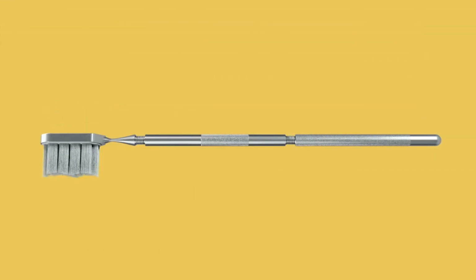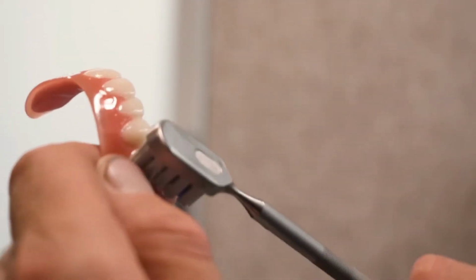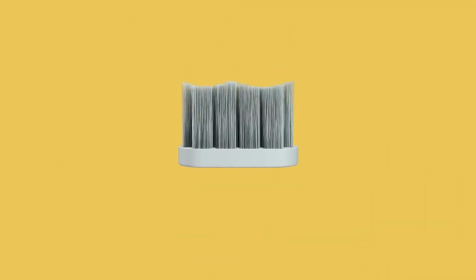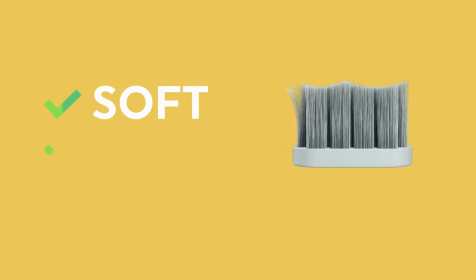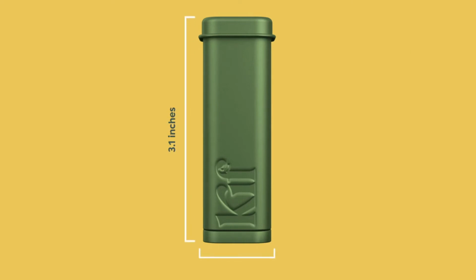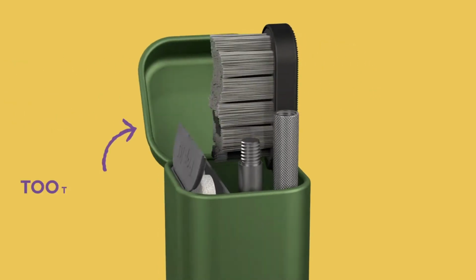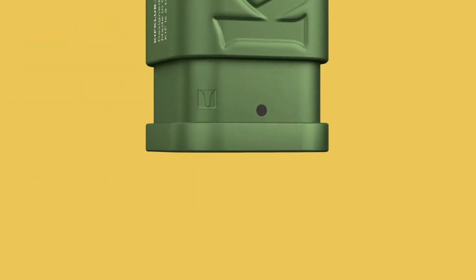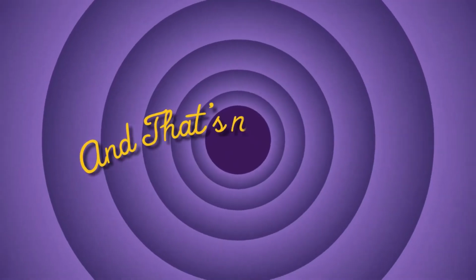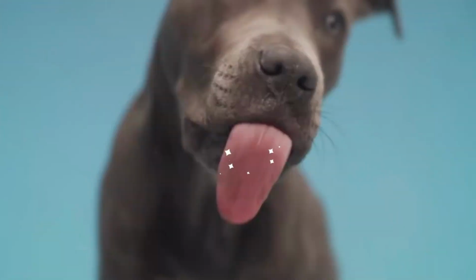Introducing Kif, the world's first collapsible, portable, and zero-waste oral care system. Kif is made with titanium and is designed to outlast your teeth. While the bristles are made out of castor oil, which is soft, vegan, and the most eco-friendly option available. Measuring just 3.1 by 1.4 inches, Kif has three compartments. One for the brush, one for toothpaste tabs, and at the base, there's a cleverly hidden drawer that contains floss. And that's not all. The brush head comes with a replaceable silicone jacket that acts as a cushion and a tongue scraper for a squeaky clean tongue.